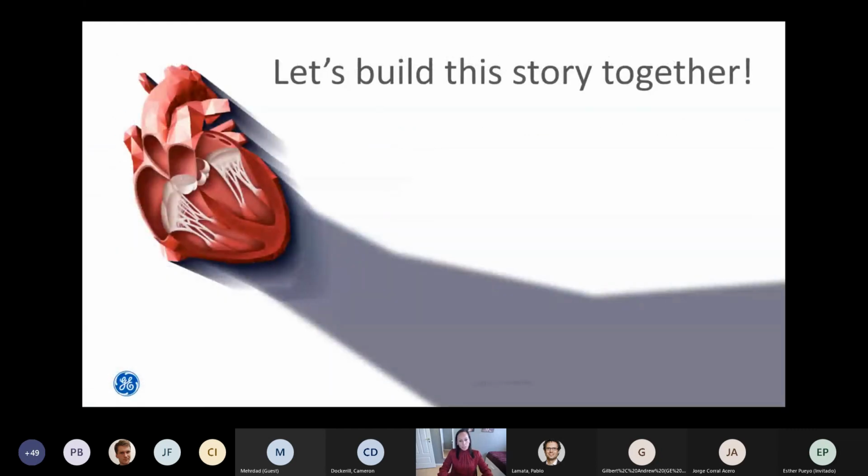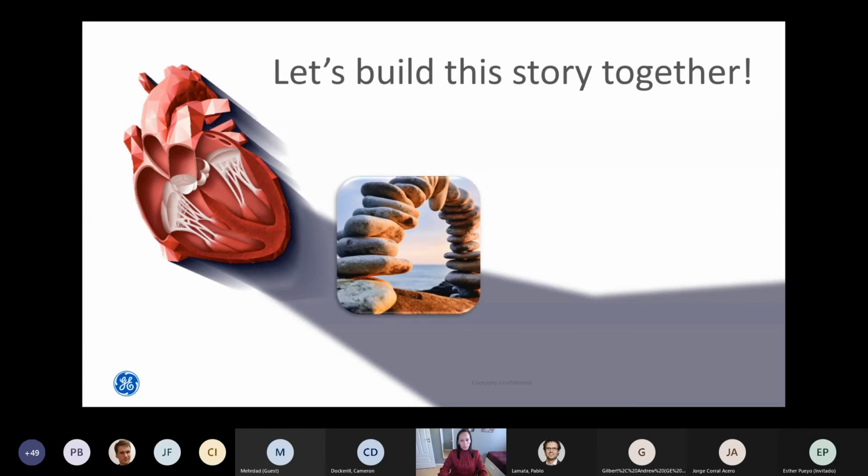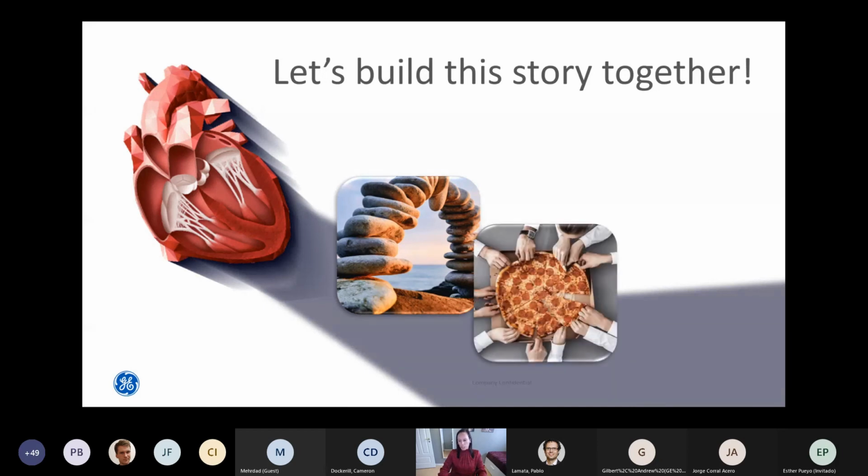So that was my short introduction into how we're working at GE Cardiovascular Ultrasound to build more digital twin technologies. And I'd like to leave you with the message to think about how we can build this story together. So we're working ourselves internally to build more technologies in this space. We're continuing to work towards sharing more of these technologies with third parties.